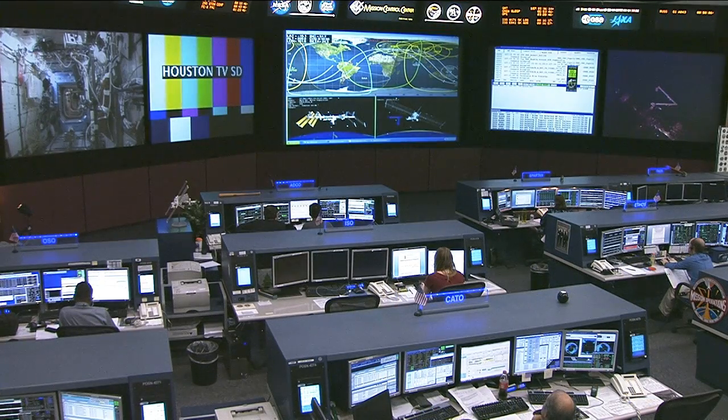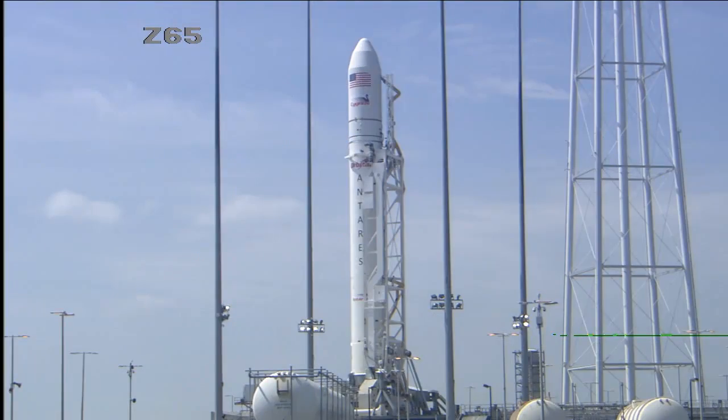Whenever you field a new rocket, there's always a risk for the first few missions that you haven't really quite captured everything exactly right. So this gives us an opportunity to test it out and wring out the system a little bit before we start flying it to the International Space Station.